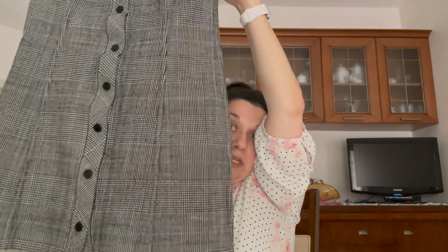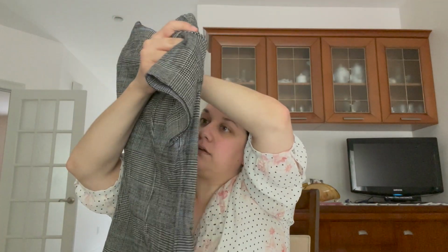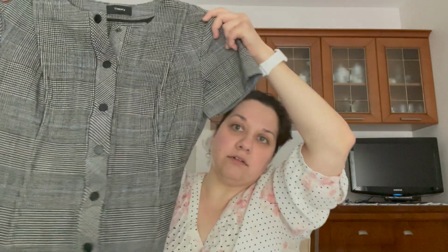This is Theory, and I've been sending them a lot of Theory lately, and it's been selling really well. This is just a tweed style. It's almost got like a tartan plaid, I don't know, but it's also tweed. I don't know. It's pretty.